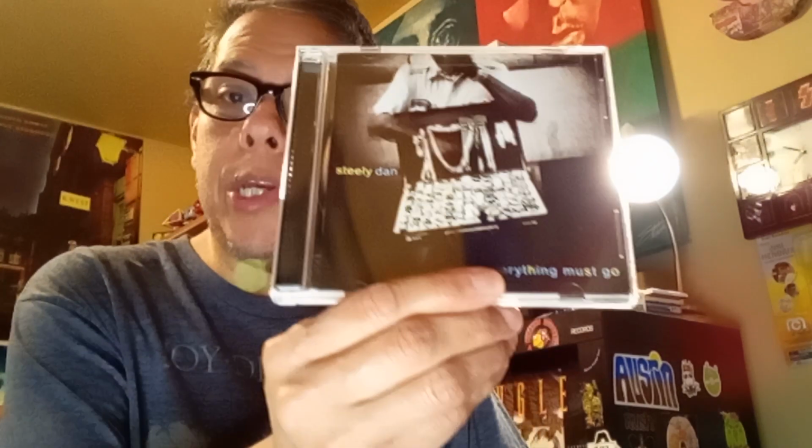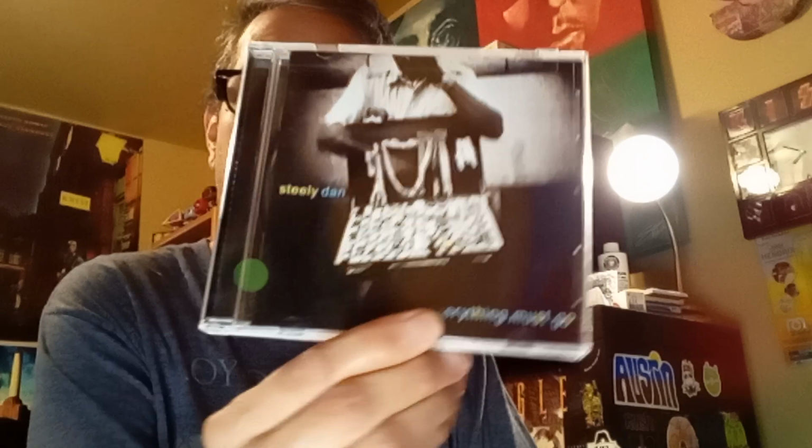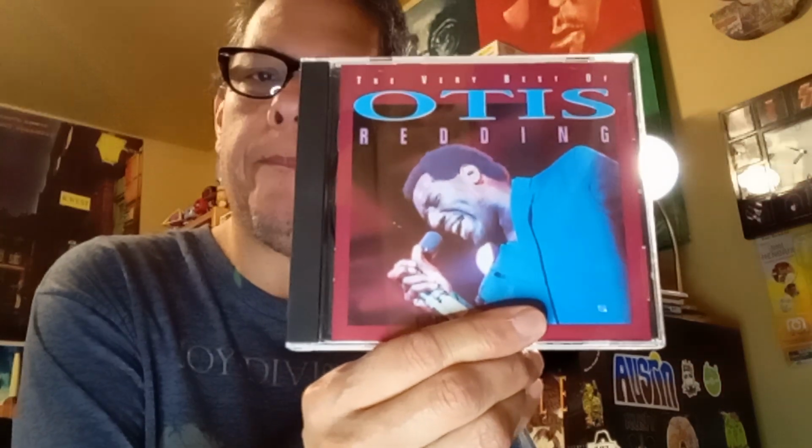Next, I've picked up this Steely Dan, Everything Must Go. Yeah, nice, good clearance. I'm not really familiar with this album, but with Steely Dan, I don't think I can go wrong. The Very Best of Otis Redding. Another good little Rhino pickup. I know that's going to be really good.